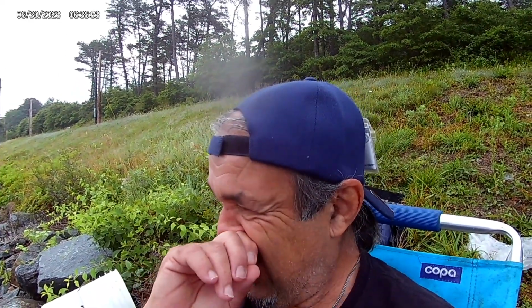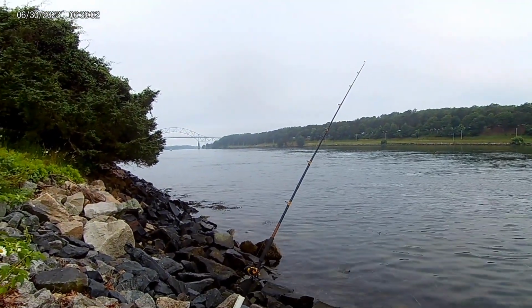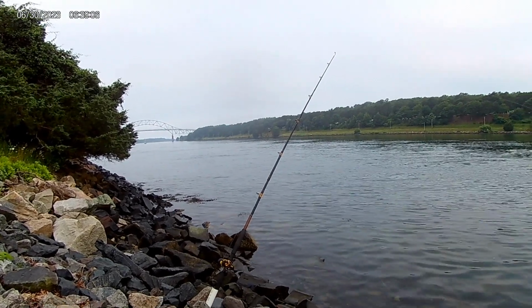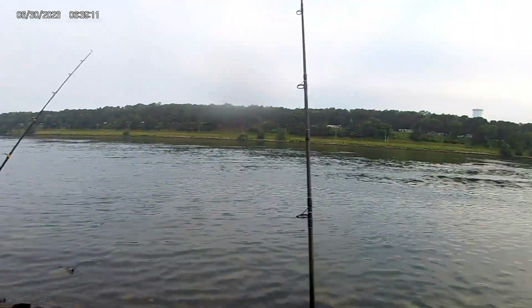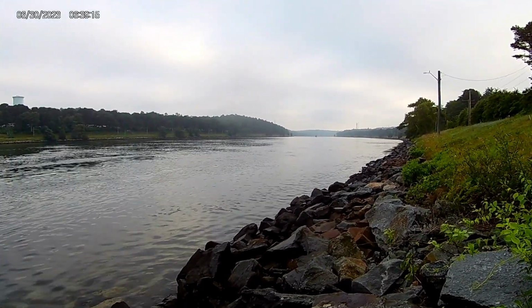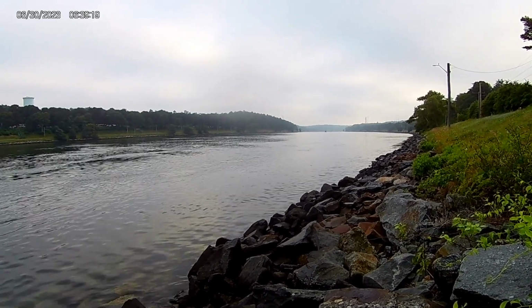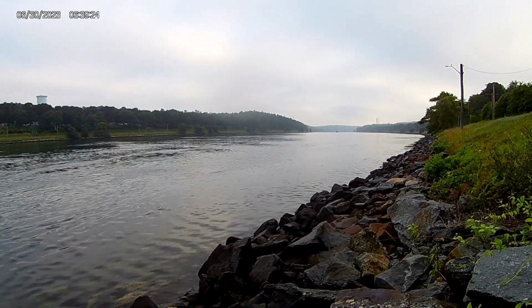Barometric pressure is 29.98 and steady, I guess. Wind is from the south, as it usually is this time of year. And it's almost calm right now at 5 miles per hour. The moon phase is coming up a little past half moon, so tide would be normalized. Let's see if we can get some of the famous striped bass that come out of the Cape Cod Canal. Let you know.